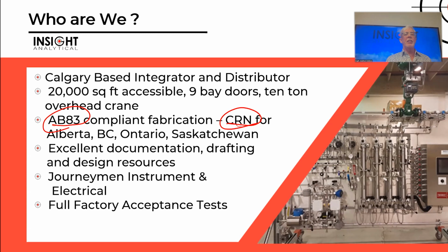For those of you that don't know me, my undergrad background was physics, grad work chemistry. I spent a long time working with Western Research and Amitech along the way, both as a contractor and as an employee. A lot of the folks that are here worked with me while I was at Amitech. So although Insight has only been around for, say, 6 or 7 years, lots of us have a lot of experience. I've got a great documentation team, drafting team, some really good design resources. We 3D model everything we're going to build, and do a great job on our drawings and docs. Journeyman instrumentation guys, journeyman electricians, and we do full factory tests and acceptance tests here in Calgary.